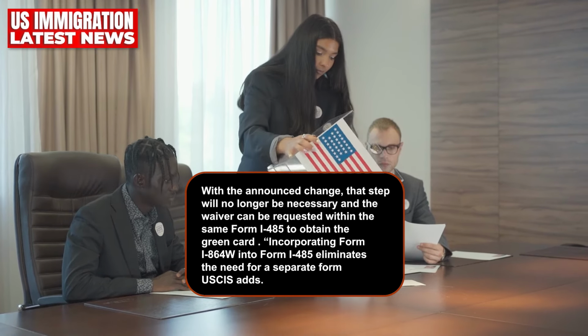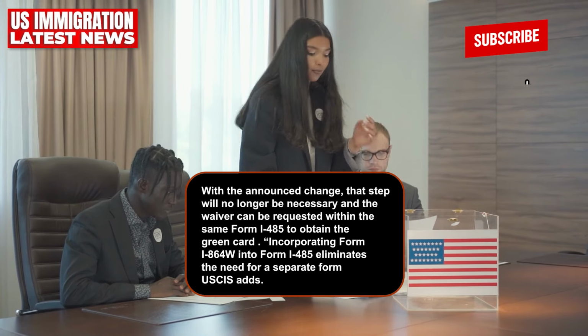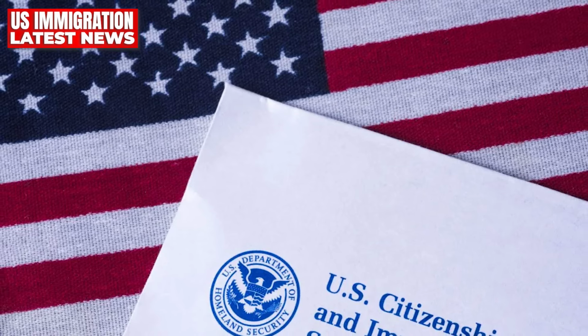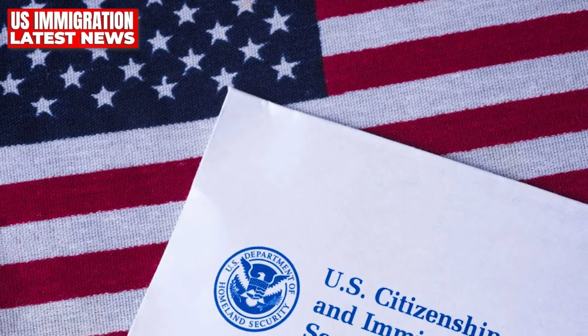"Incorporating Form I-864W into Form I-485 eliminates the need for a separate form," USCIS adds. "It's more efficient. The applicant can send everything so that USCIS has what it needs at the time they review the case to make a decision," Castillo told CNN.